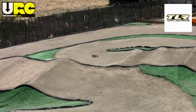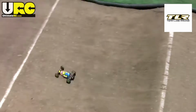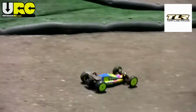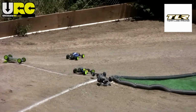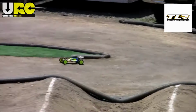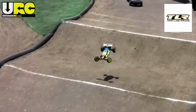The last Losi I owned came with a setup that worked perfectly for my track at the time, and this seems to be the case for a lot of their cars, as well as the 22X4 and the 22 5.0 Elite. Speaking of cars, they make two-wheel drive buggies, four-wheel drive buggies, two-wheel drive stadium trucks, four-wheel drive short course trucks, two-wheel drive short course trucks, e-buggies, e-truggies, nitro buggies, and nitro truggies.